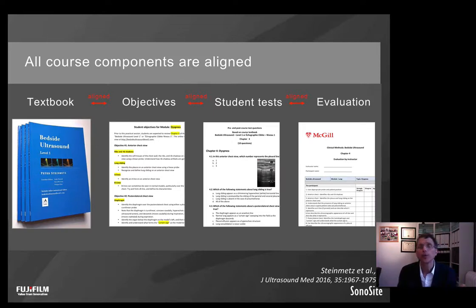All the course components of each section are aligned. So here we have an ultrasound textbook. The students arrive having read the textbook, having done the classroom reading at home, and having looked at the videos of ultrasound images at home. They then have an online pre-test, which is completely correlated to the textbook. In other words, it comes right out of the textbook. Then the post-course test is also aligned with the textbook. And finally, any evaluation they have in the OSCE is similarly aligned to the pre- and post-test and the textbook.